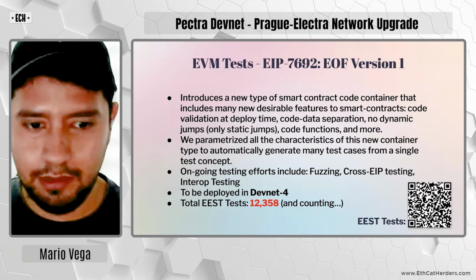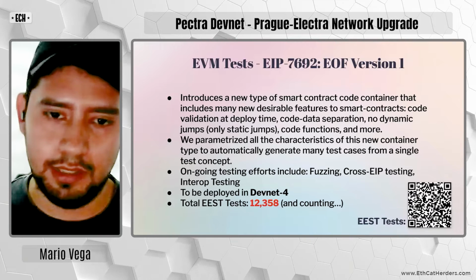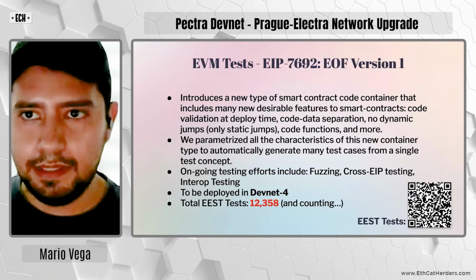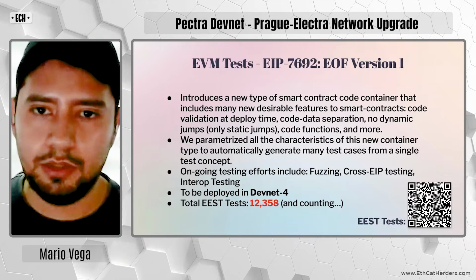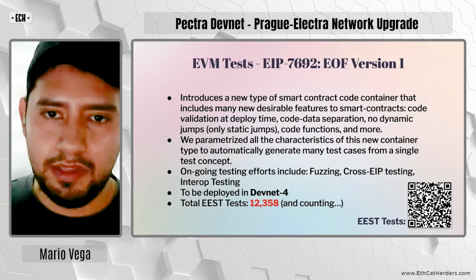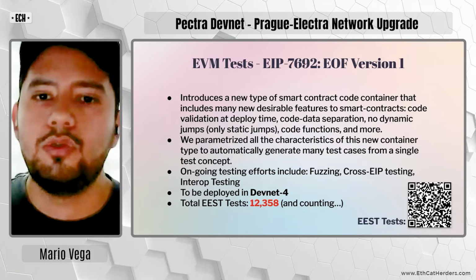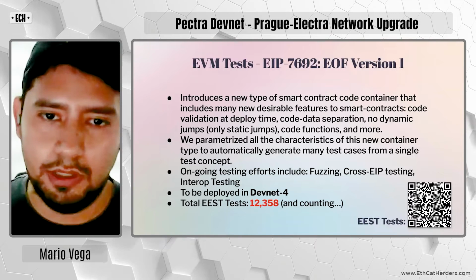So it's a lot. And there's still a lot of pending things to do with regards to testing, which is basically that this thing touches a lot of existing parts. So we have to go back and analyze existing tests to see where this thing fits and where we can expand the existing testing to also accommodate this new type container.